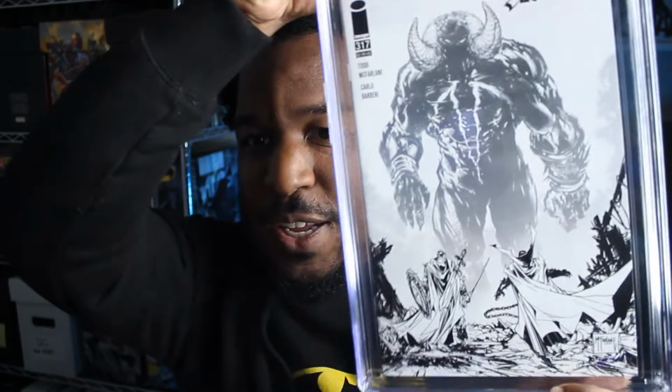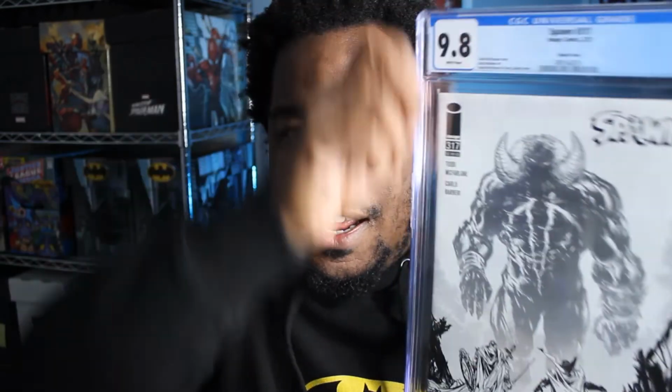And so yeah, these were mystery books, and no one knew which book they were going to get. Whatever book came, you just grabbed your box from the top of the stack, and hopefully you like it. Oh snap. So here's what I got. Well, you can already see the back. I was trying to be more suspenseful. But this is Spawn issue 317. Look at that. And this is in a CGC 9.8.